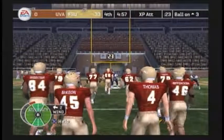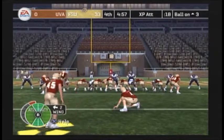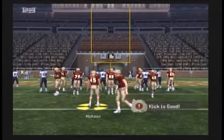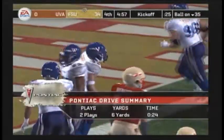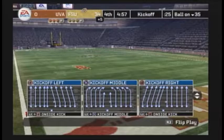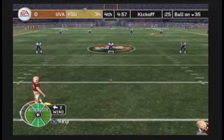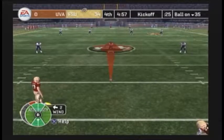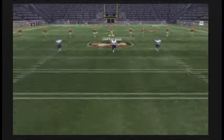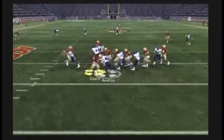Here's the kicking team to try the extra point. He makes the PAT. So with under 5 minutes to go here in the fourth, the score, Florida State 34, Virginia nothing. Florida State is ready to kick it away. He kicks it off, and he got all of that one. Austin fields it in the end zone.